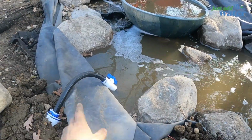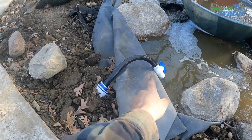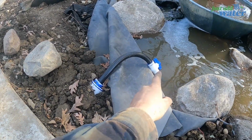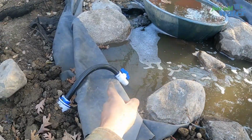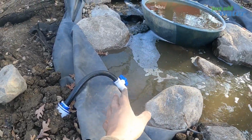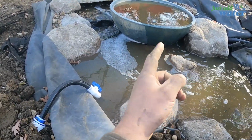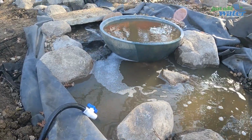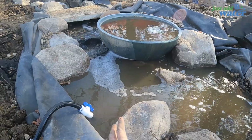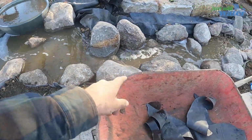But yeah, right here we've got, we teed off of our main plumbing line, ran down and in. That ball valve is to adjust the flow to this. We'll get that covered up with gravel and everything. And then underneath there's actually another ball valve so that we can drain the system for our winter shutdown. Because if you leave this full of water all winter long, it'll freeze and that can cause some damage to the bowl itself.